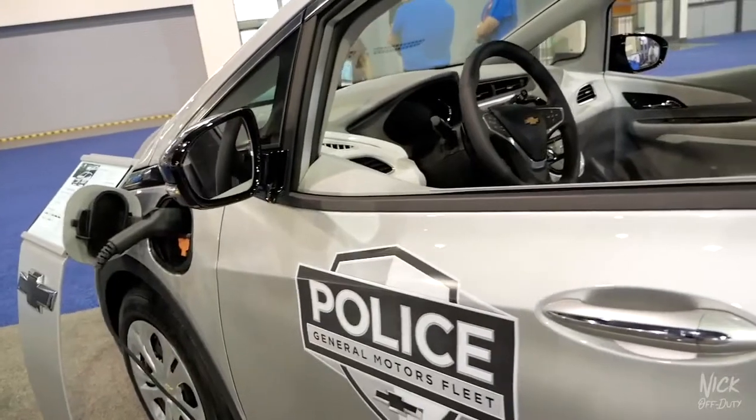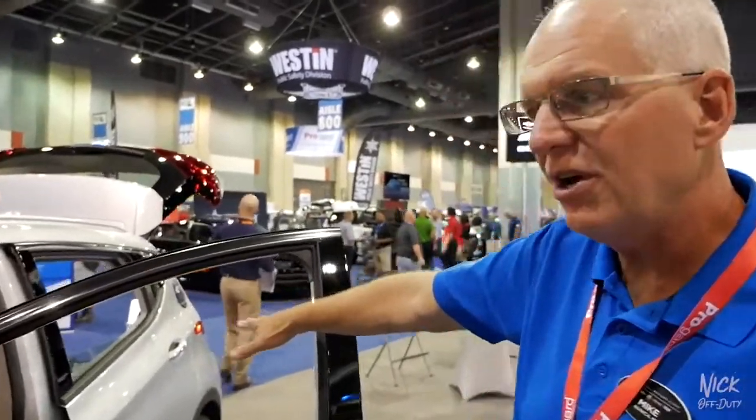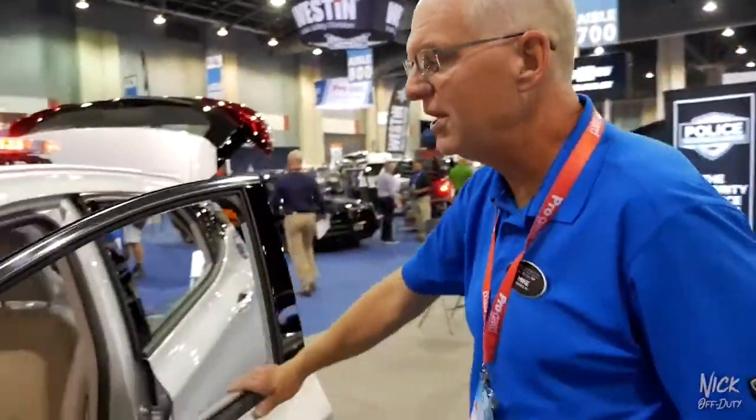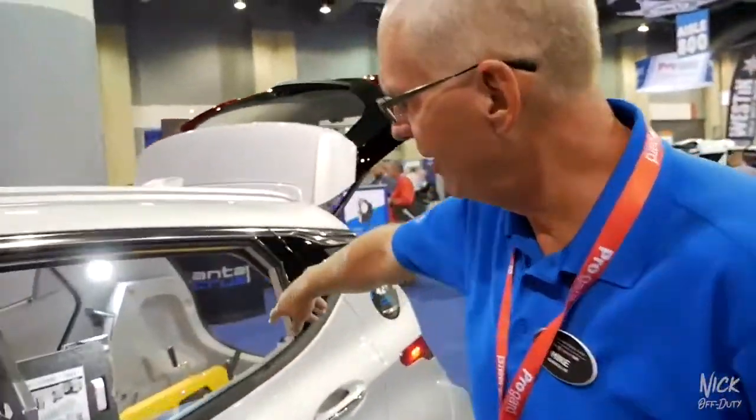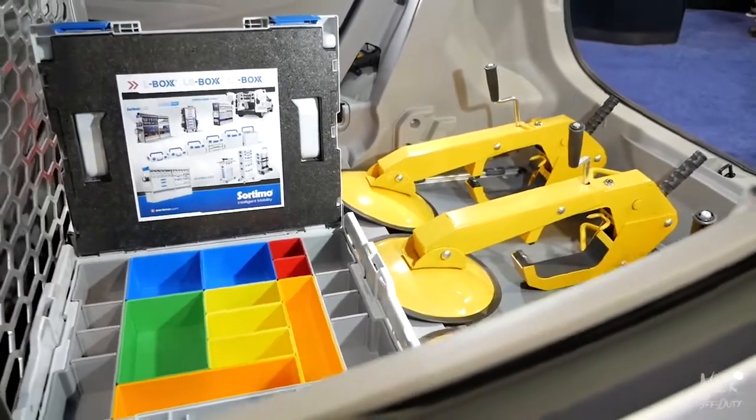It has the ability to have DC fast charge, so you can recharge in 1 hour on a DC fast charger. But there's a lot of applications, like this vehicle here for parking enforcement. You see in the back, you've got a cargo area, and we've even got it set up for the parking enforcement equipment, but there's a lot of different ways you can go with this.